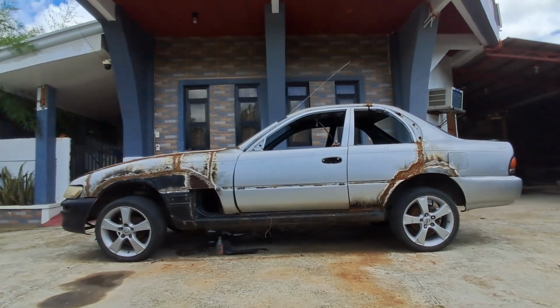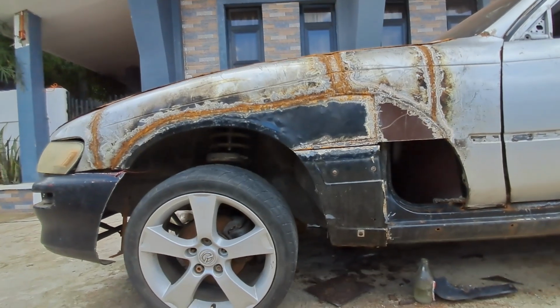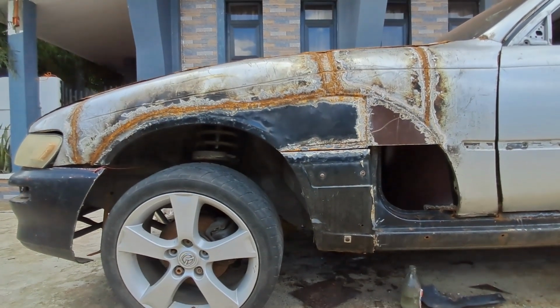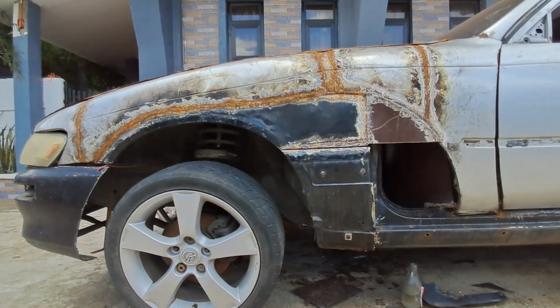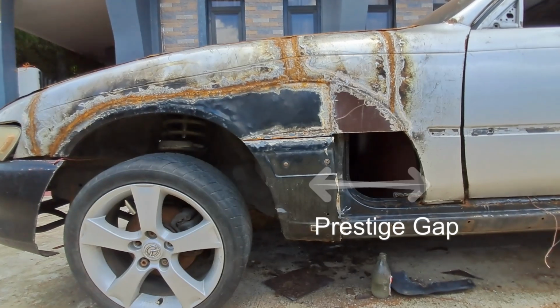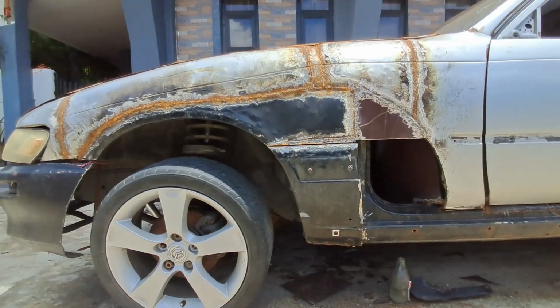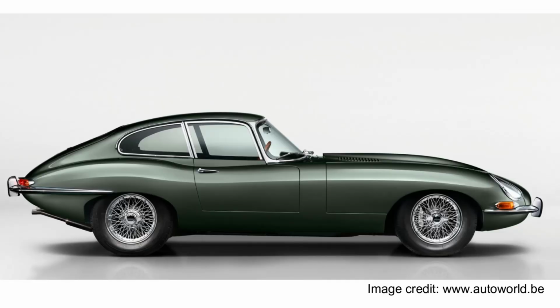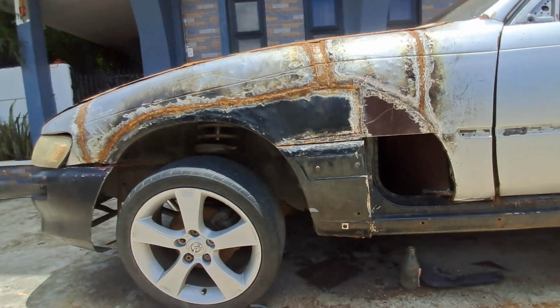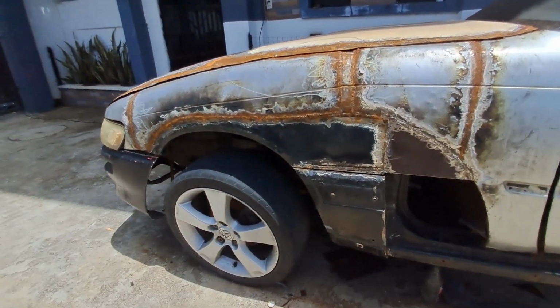I'd like to focus on a few things. Here, the front fender is basically a cut and paste job. Feedback from the internet, from the Western people, is that the gap between the front wheel well and the door gap is called the prestige gap. The longer the prestige gap, the more high value the car is, so to speak, because you could see in cars like the Jaguar E-Type, the gap between the front wheel well and the door gap is huge. So this one is probably 1.5 to 2 feet long. I haven't measured it. Feedback also from the internet.